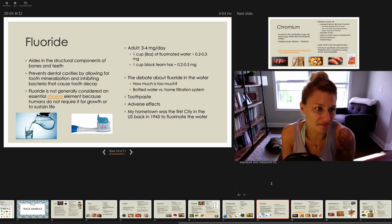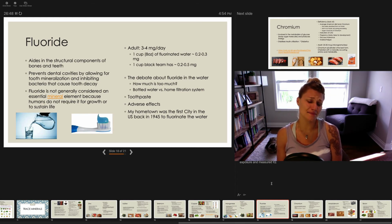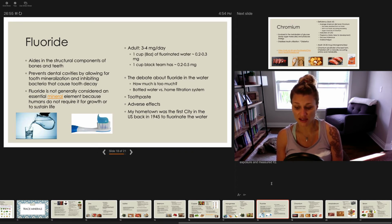So fluoride, big talk on fluoride, and I come from an area in Michigan where we were the first to fluorinate our water. I have certain passionate thoughts about this. You can see my hometown was the first city in 1945 to fluorinate the water. Supposedly, fluoride aids in the structural components of bone and teeth. It helps to prevent dental cavities by allowing tooth mineralization and inhibiting bacteria that can cause tooth decay.